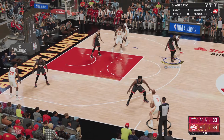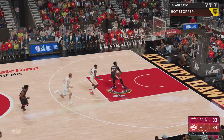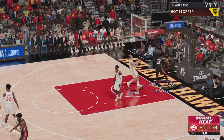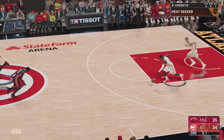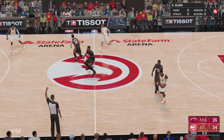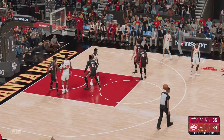Outside Hurd. Pass to Dunn. And stolen by Adebayo. Before the clock. Jumping. Yes, he fired it. Oh, indeed. An explosive athlete who finishes with power. Bam, getting people out of their seats.